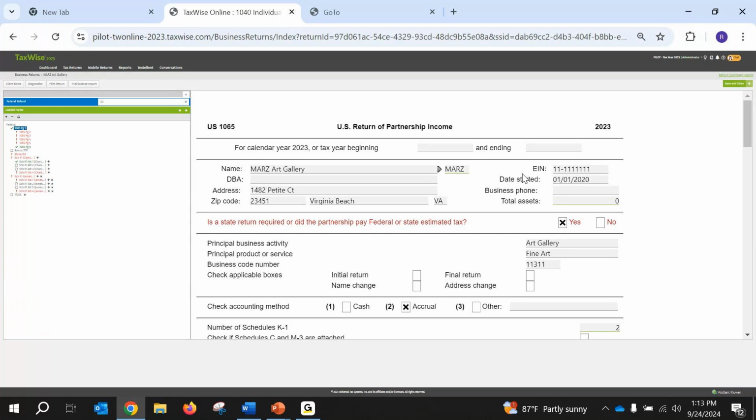And today with TaxWise, which I've just brought up on my screen, if you have TaxWise Online already, you're going to notice this looks extremely similar, right? Basically the same look, the same feel as a 1040 return. But even if you're using a different software, I think this screen right here is going to be relatable. And where we're at right now is page 1 of the 1065.